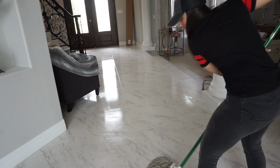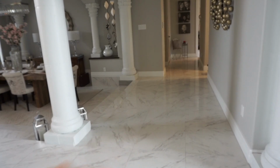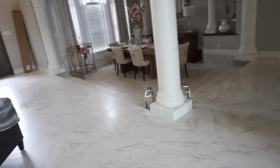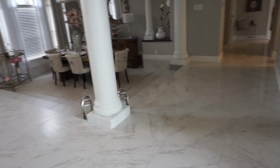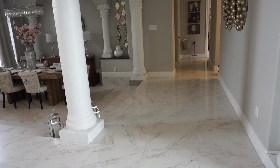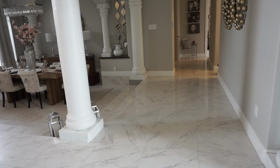Okay, so I just finished mopping all of that. My camera didn't pick it up, but I want you guys to kind of see. It feels so good when my floors are clean. I feel like that above anything is what makes me the happiest, is just having clean floors.